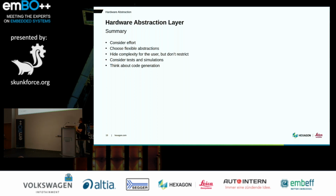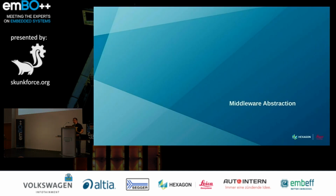And consider tests and simulations right from the beginning. If you miss this, you will lock out testing for your hardware completely. And you should think about code generation. It's quite a lot of code you need to write, which is often some kind of boilerplate or glue code. And you should consider code generation if you find a possibility to do it. So, now to the next layer, the middleware abstraction.